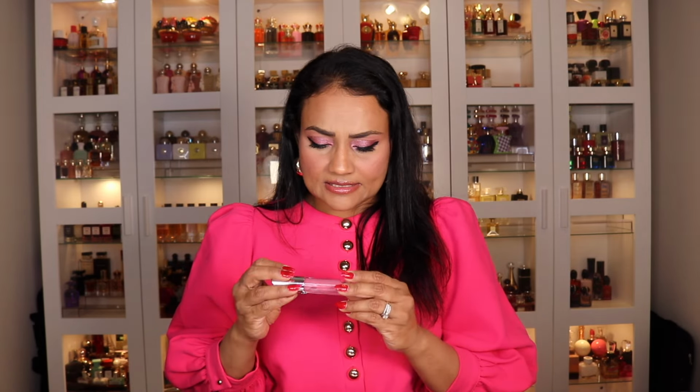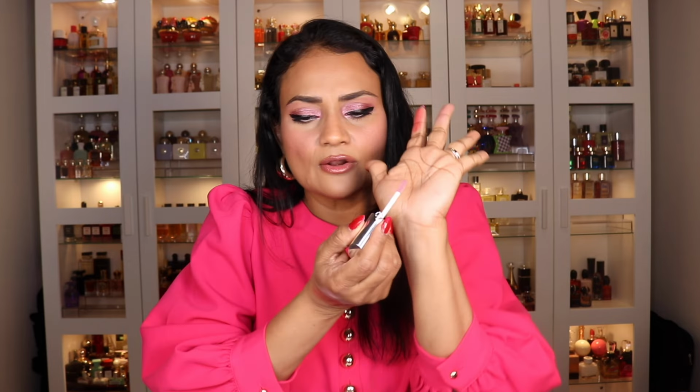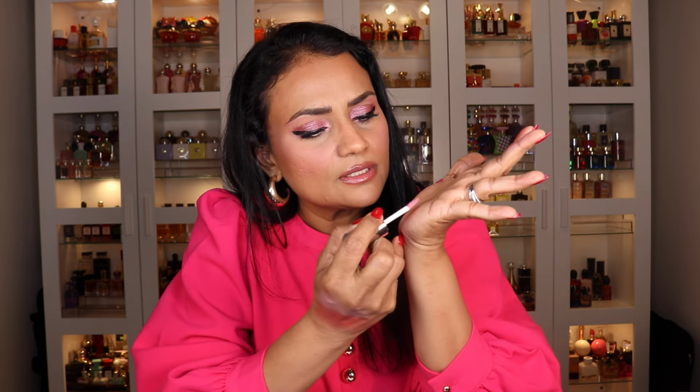Especially for the price, they're like $38. There are 7 shades, I think. $38, ouch, that's a lot of money. And the shade I have here is Berry Beam. It's not really a berry, but it's a pink. I wanted to get the pink because pink is just easier to see. Let me put it on the hand here. It tends to show up better.